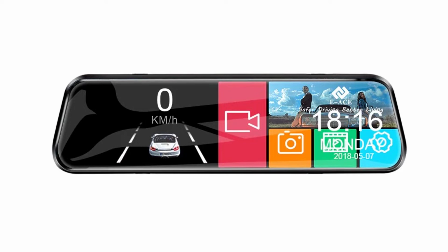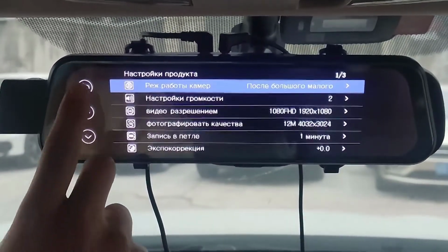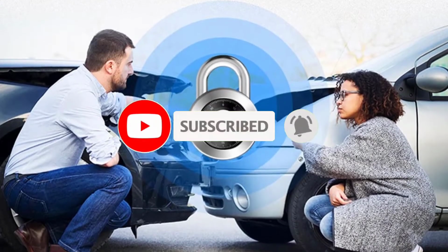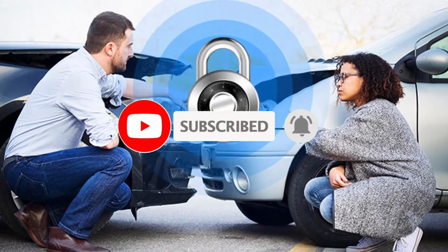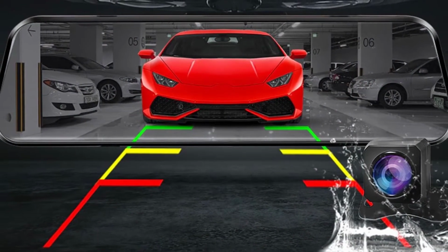newly recorded video. This mirror dash cam features premium dual Sony sensors in the front and rear cameras for sharp nighttime video quality. When the machine is powered normally and the monitoring mode is on, if the vehicle body is bumped, the recorder will start recording video, thus protecting your property.